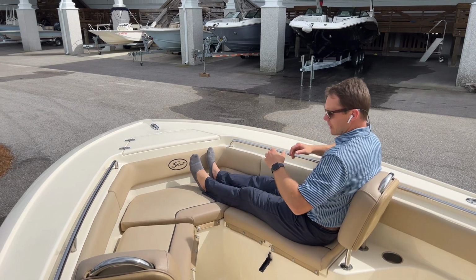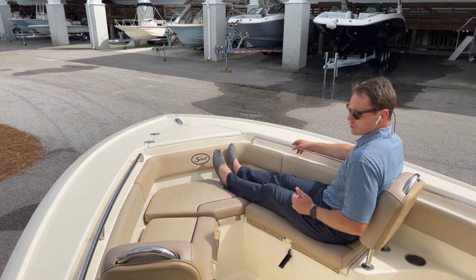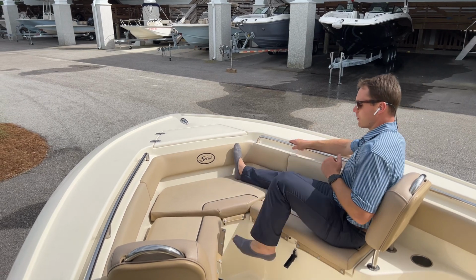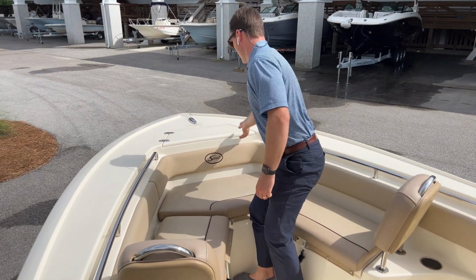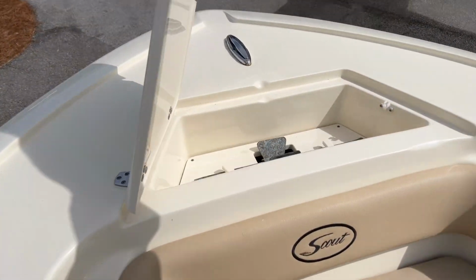Got a V-shaped seating area up in the bow. Stainless steel grab rail. All of these cushions remove. Nice high backrest here as well. And then you have storage for your anchor locker.